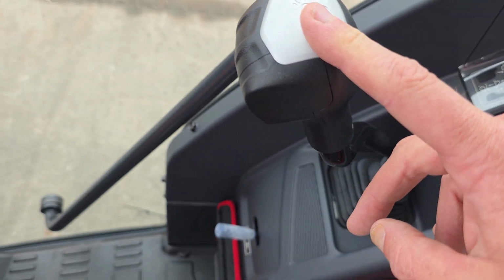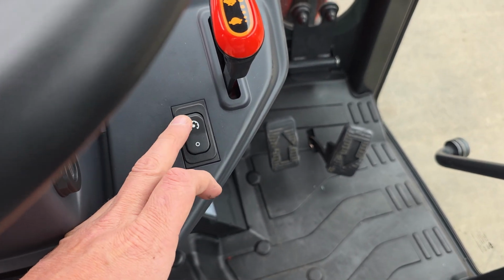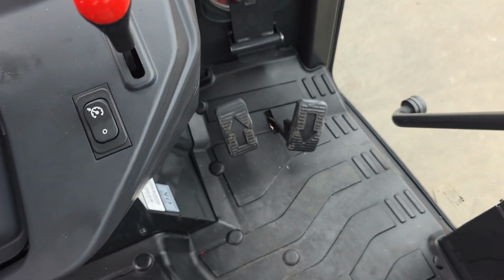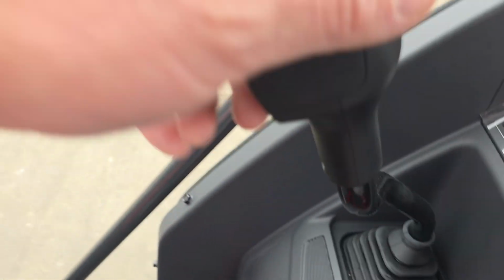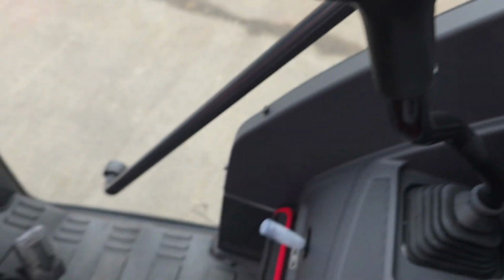your joystick control. Looks like they got a PTO, not a PTO cruise, but an RPM cruise, throttle, and then your hydrostatics. I like those side-by-side hydros. And a little lock here, transport lock for your joystick, so you can lock it so it don't move. All right, we're getting in.